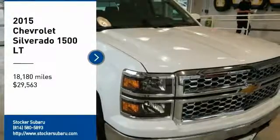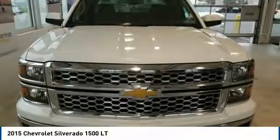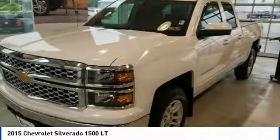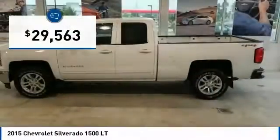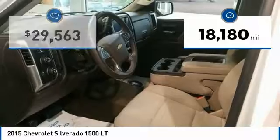Make a great choice today with the 2015 Silverado 1500. The Chevy Silverado 1500 has the lowest cost of ownership of any full-size pickup and is priced below $30,000. This vehicle has less than 20,000 miles.